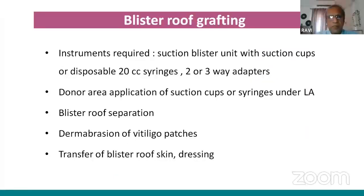Coming to the topic of blister roof grafting, what are the instruments you require? Suction blister units are commercially available, or you can use disposable 20 ml syringes with a 2 or 3-way adapter so that the air doesn't leak out. Donor area application of the suction cup or syringe is preferred because it is going to be there for 1 to 2 hours to get a nice big blister.